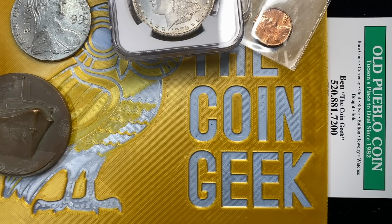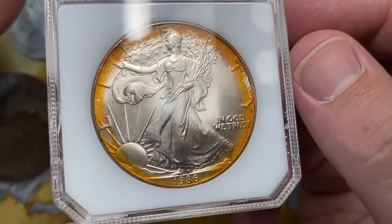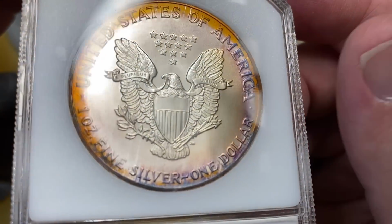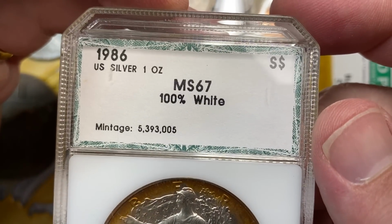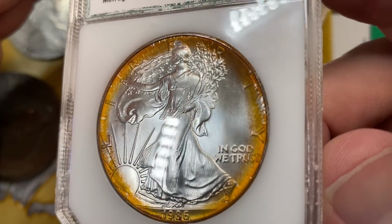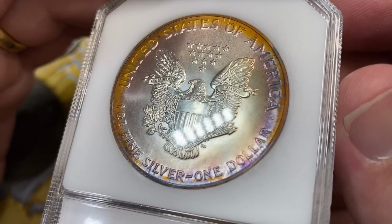And I think this might be our last contestant for the day. We've got this 1986 PCI graded Silver Eagle, which has multiple things going on, which are just kind of fun. First of all, it is graded mint state 67. And secondly, it says it's 100% white.